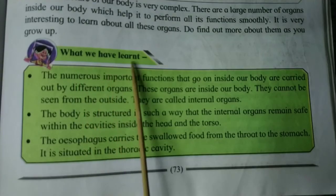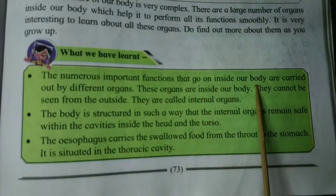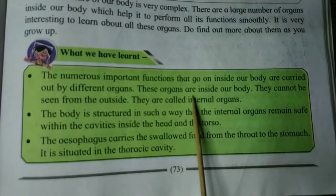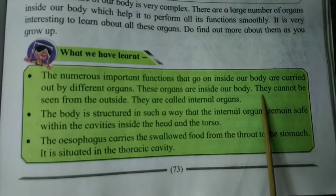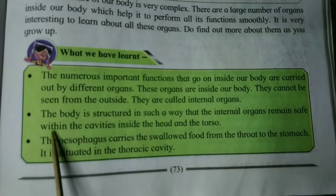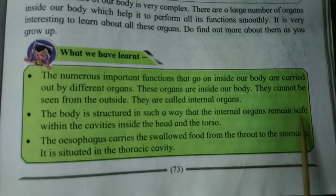What we have learned: the numerous important functions that go on inside our body are carried out by different organs. These organs are inside our body. They cannot be seen from the outside. They are called internal organs. The body is structured in such a way that the internal organs remain safe within the cavities inside the head and the torso. The esophagus carries the solid food from the throat to the stomach. It is situated in the thoracic cavity.